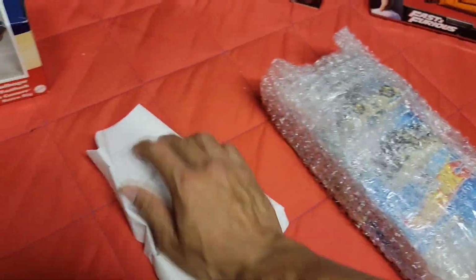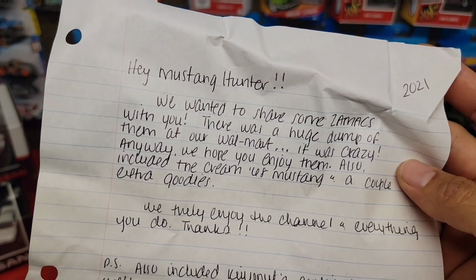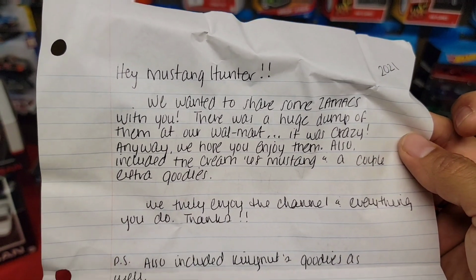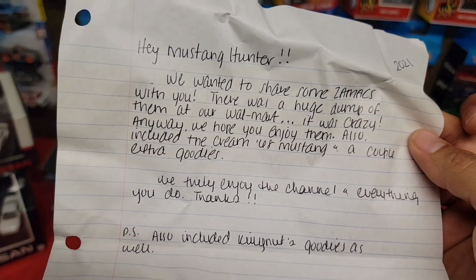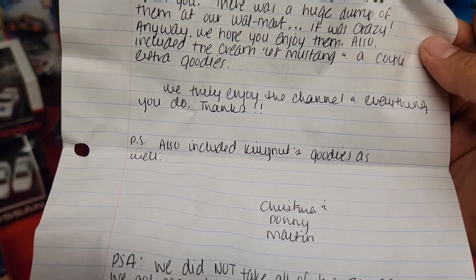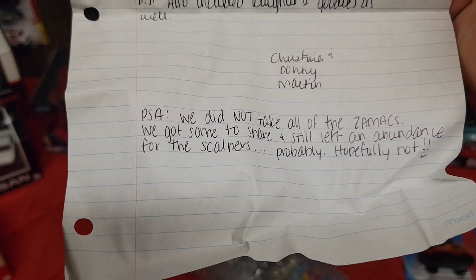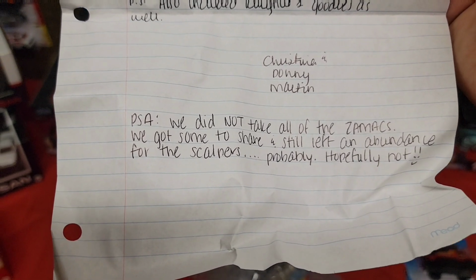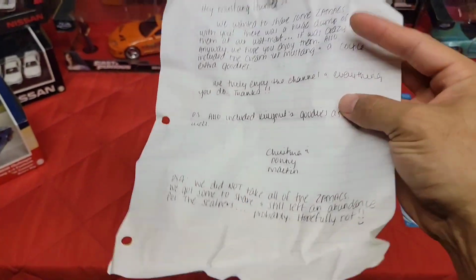Absolutely love getting these letters. Hey Mustang Hunter, we wanted to share some ZAMACs with you. There was a huge dump of them at our Walmart, which you're very lucky because we have not gotten anything. It was crazy. Anyway, we hope you enjoy them. Also included the Cream '68 Mustang, a couple extra goodies. We truly enjoy the channel and everything you do. Thanks. P.S. Also included King Nut's goodies as well. Christina and Donnie Martin. PSA, we did not take all the ZAMACs. We got some to share and still left an abundance for the scalpers. Probably. But hopefully not. Definitely like that little side note right there.